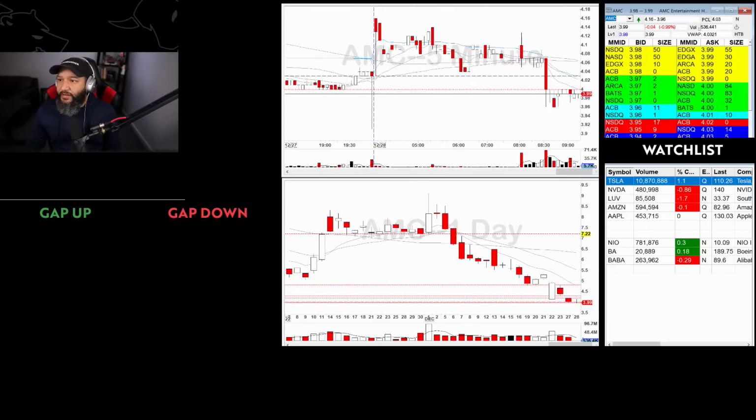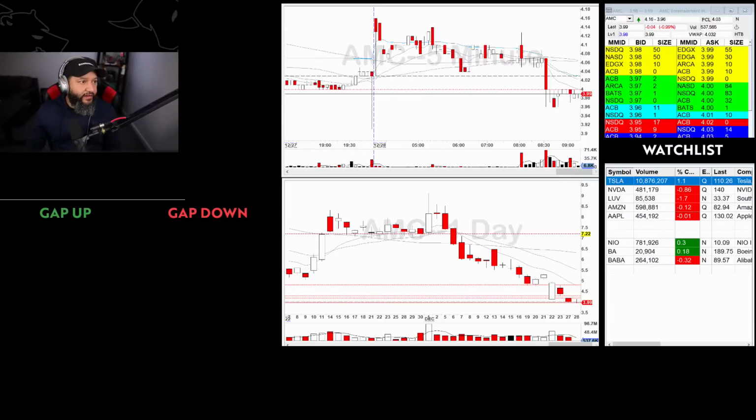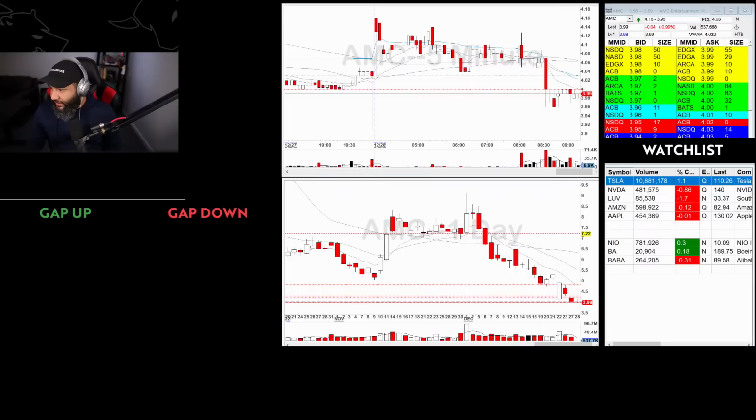Let me just check. AMC hard to borrow. See, so you have that there now. And if I click on here, you get something like this, which tells you hard to borrow. And then, oh no, this is actually looking pretty good. Actually, no restriction on AMC like we had in the past. So yeah, there it is, guys.